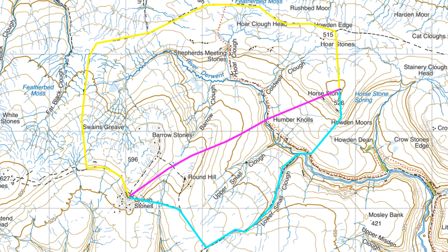Just remember that maps don't necessarily show the vegetation, so you might want to change your mind once you find yourself in knee-deep heather and think, right, okay, I'm going to find a path. Anyway, that was this week. I hope it was food for thought. I hope you enjoyed it.